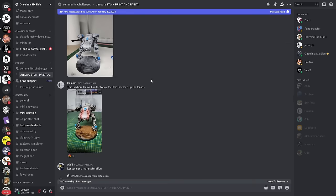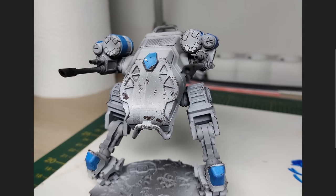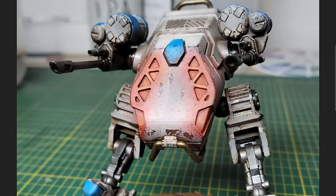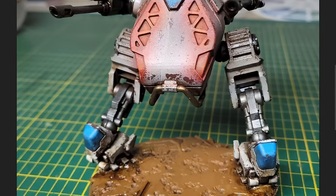Oh, we got a work in progress from Kanem. Super cool. Going for the light gray with the blue accents and a bunch of weathering. Very nice. And then, ooh, you've gone with glowing lenses. That's cool. Good idea. Good way to handle that because it's hard to paint these. Yeah, that's looking sick. Especially the weathering and the chipping down on these feet with the blue and the light gray. Yeah, looks really, really cool.